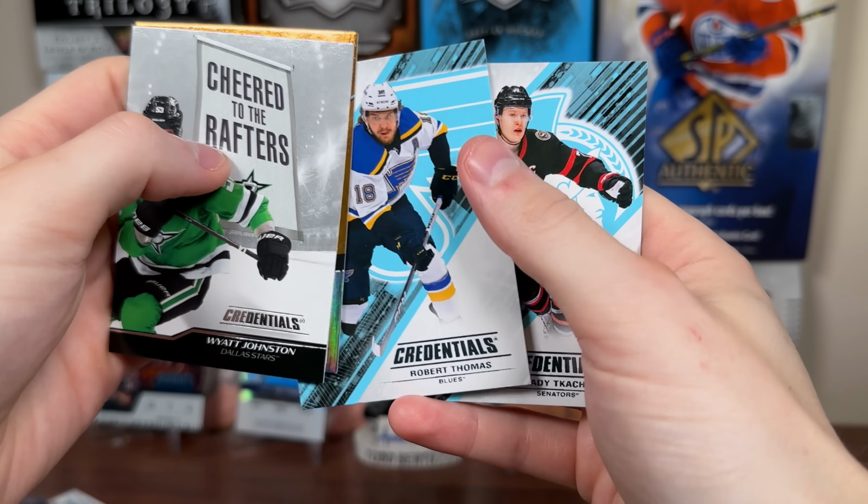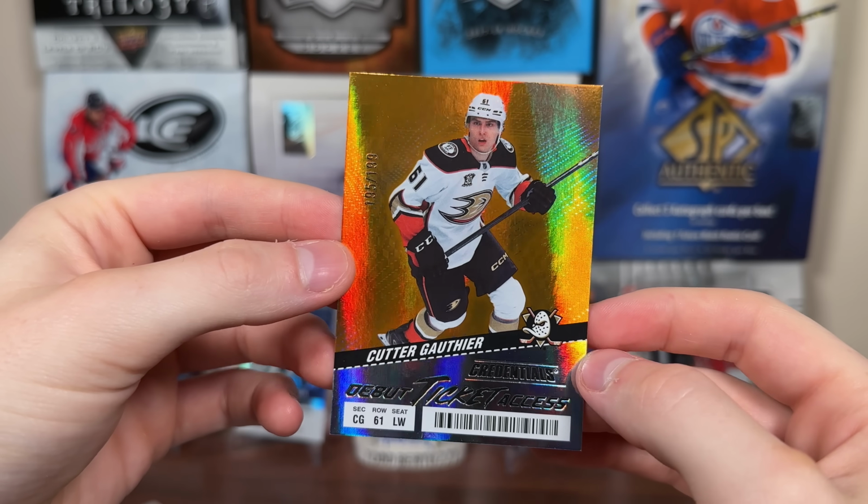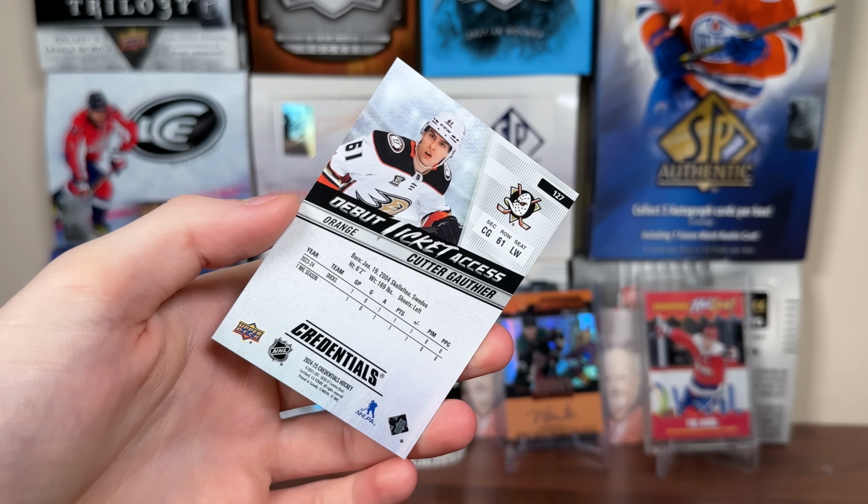So we have another ticket in here, but Robert Thomas, Brady Tkachuk. Looks like a vertical ticket for once. It's Carlsson. Orange to 199, 195 of 199. Color match there, I guess, for the Ducks nowadays. Yeah, there you go, Cutter Gauthier. So definitely too much foil, but okay.